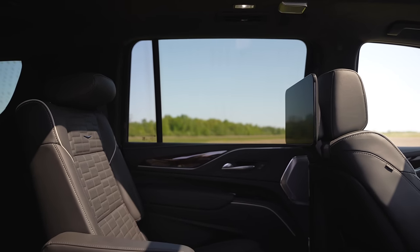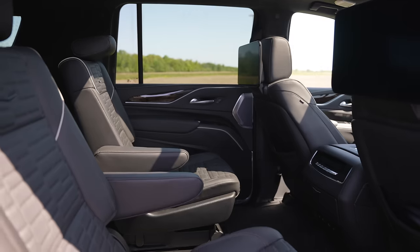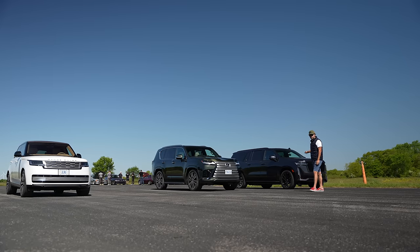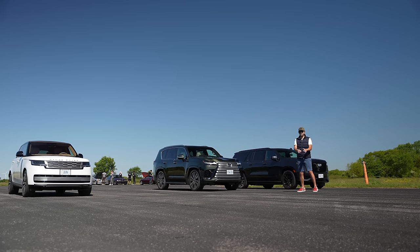It all comes down to the price that you want to pay, whether you want the Range Rover over here, or do you want a bit of off-road experience yet with that comfort? This will give you that, the Lexus LX600. Or do you want tons of room because you have a lot of kids? Well, the Escalade in that case will take care of you.